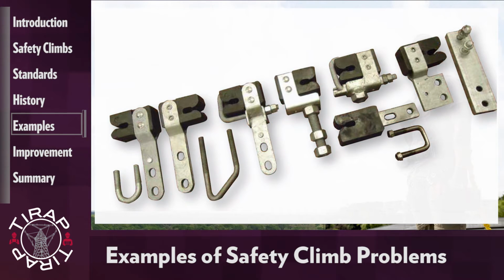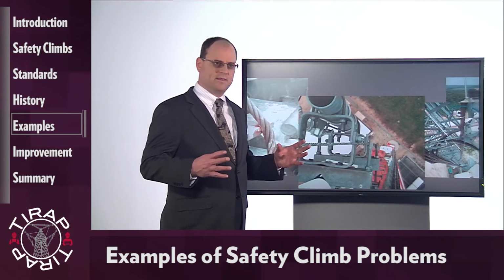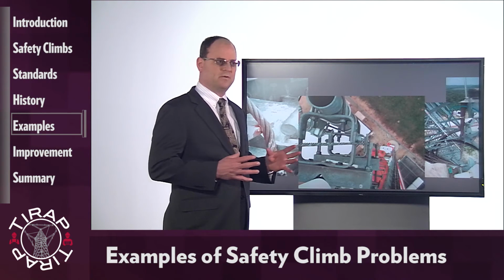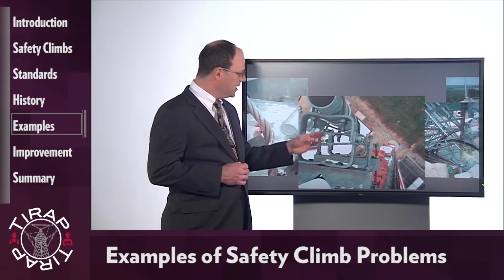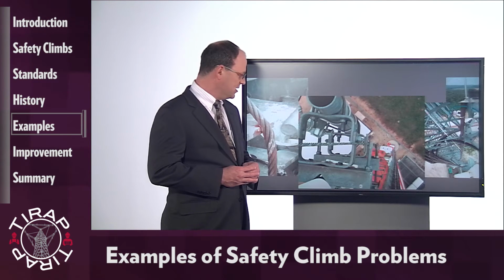A locking cable guide allows us to ensure that the safety climb cable is not going to come out of the guide in wind, weather, or other events that could cause it to pop out. And obviously, if we're routed through the mount, we don't want the cable coming out of the locking cable guide.